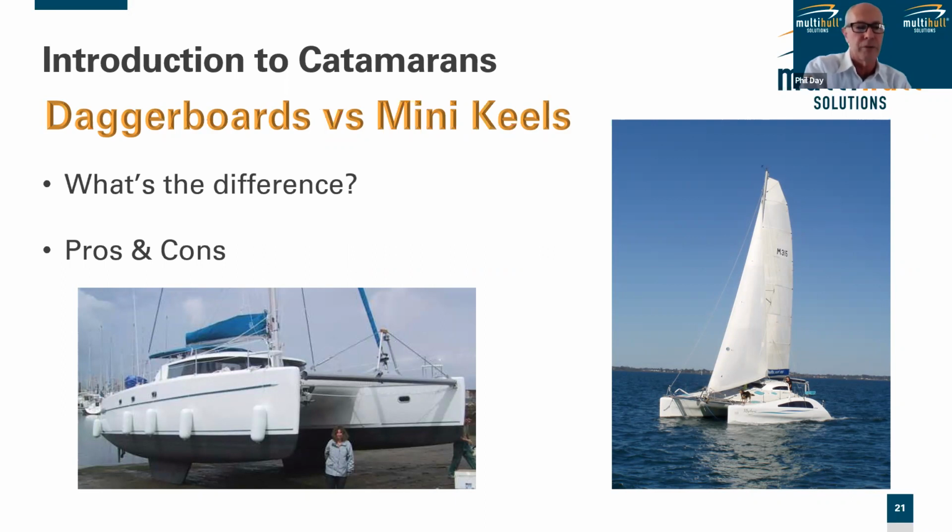Now, if you're sailing downwind and taking all the trade winds, it doesn't matter. You just hop on a nice big mini keel boat and away you go. You've got lots of room. It's a lot simpler, and it's a lot cheaper. Once you start building Daggerboard boats, the cost of building Daggerboards and their cases and so on is rather expensive. And it does encroach on the internal volume.